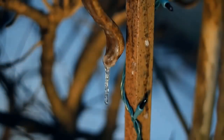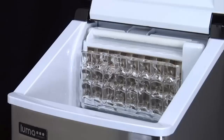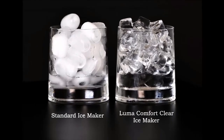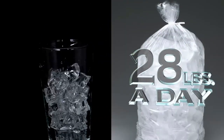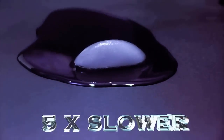If cloudy ice isn't for you, or if you want to keep fizzy drinks cold without them going flat, consider a clear ice maker such as the Luma Comfort IM200. Clear ice keeps beverages carbonated longer than bullet ice does. In a side-by-side test, a soda with clear cubes from the Luma Comfort IM200 fizzed much less in a glass and tasted bubbly and sharp, while a soda with cloudy cubes quickly tasted flat. It makes consistently clear ice that breaks apart easily.